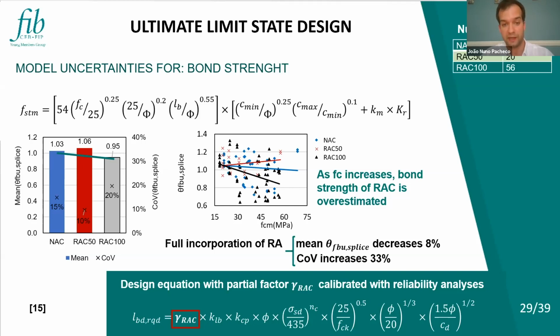This is also unconservative. What is very interesting, and is shown on the scatter plot, is that as the compressive strength of concrete increases, the bond strength will be overestimated more, and this is a direct consequence of the premature crushing of the recycled aggregates and of the larger influence of recycled aggregates on the limitations of the tensile strength of concrete for the same compressive strength. I have to stress this. The bond strength model only considers the compressive strength of concrete. Tensile strength is not accounted for.